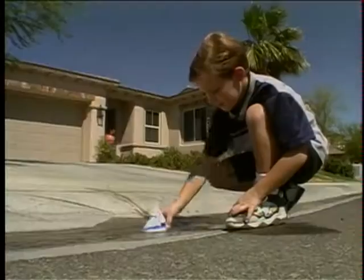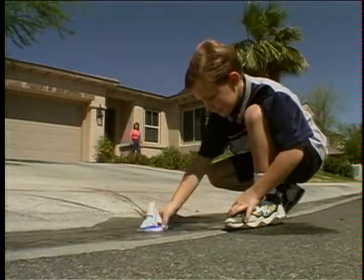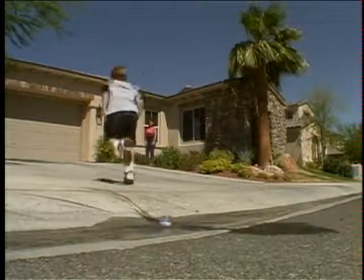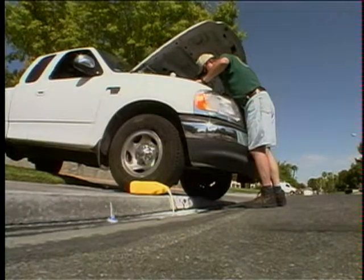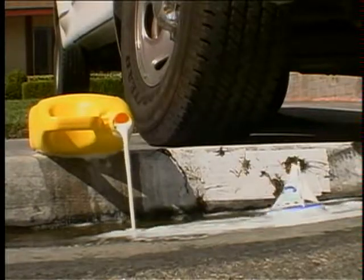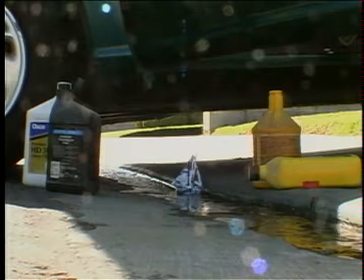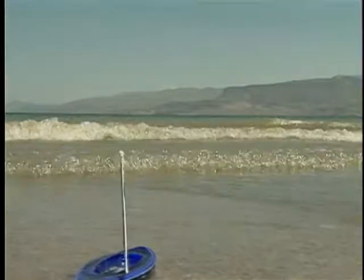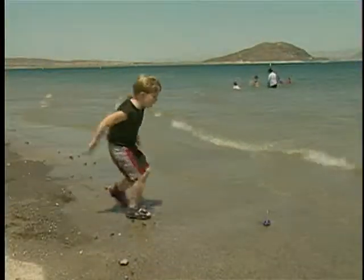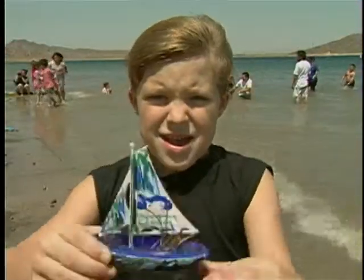Jess, time for dinner, sweetie. Oh, what's up? Whoa. Oh, no. Yeah. Stormwater and anything you spill into the street goes untreated into Lake Mead. Whoa. Where am I now? Hey, Mom, my boat. Ew.